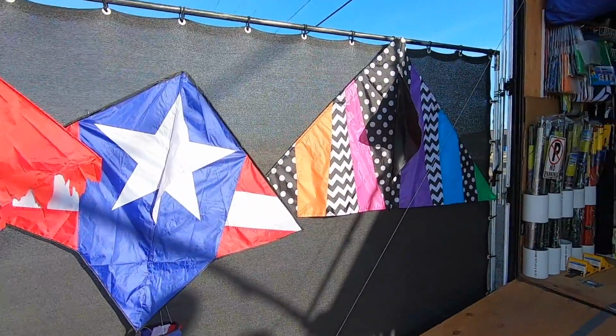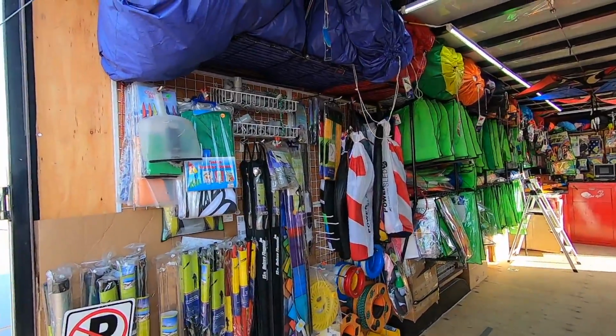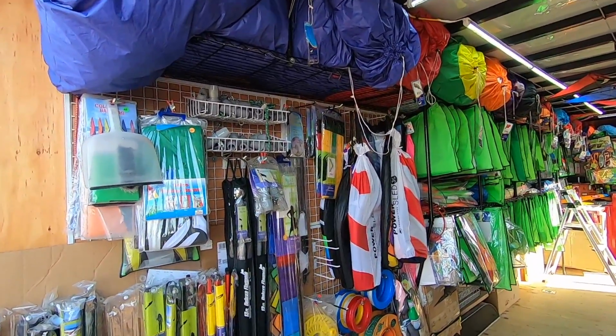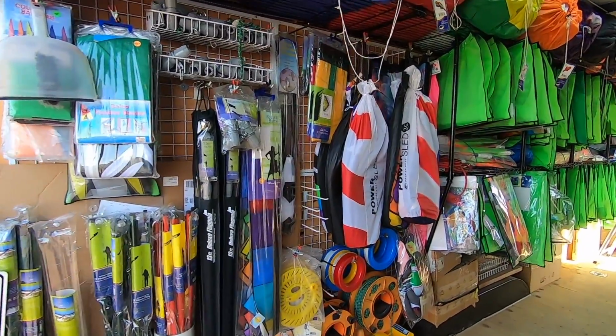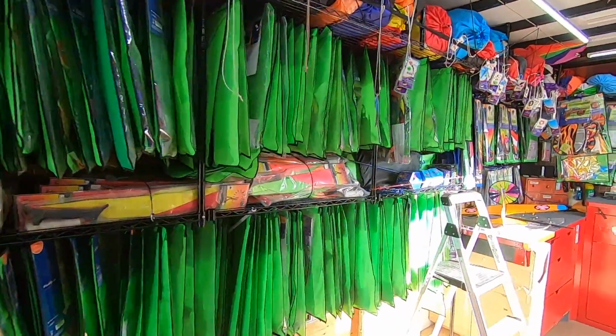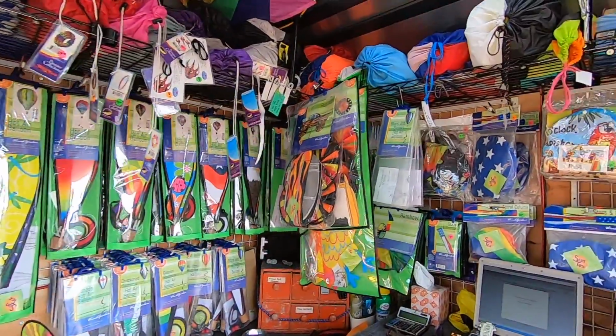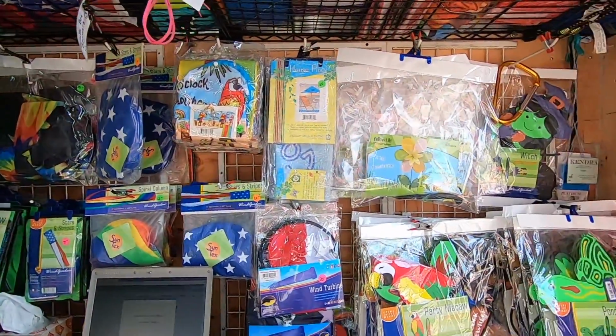Oh, there's some kites. They're pretty colorful. He told me they got them up to like 50 feet long when I talked to him on the phone. Look at all this stuff. Look how neatly packaged it is. You could easily store this in an RV, no problem.